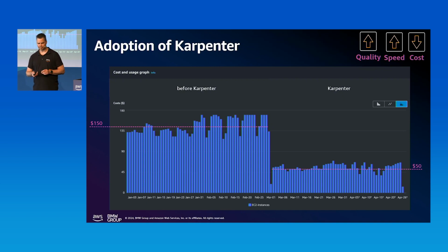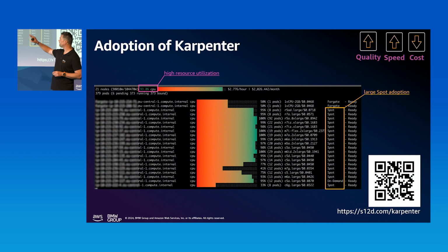And this was achieved by a much higher resource utilization. You can see here on the top left that we achieved a resource utilization of almost 94%, in combination with a much larger spot adoption. This is, of course, not applicable for every workload, but Karpenter does a really good job of moving pods from one instance to another if we receive an early notification that a specific instance, because it's running on spot, will go away.